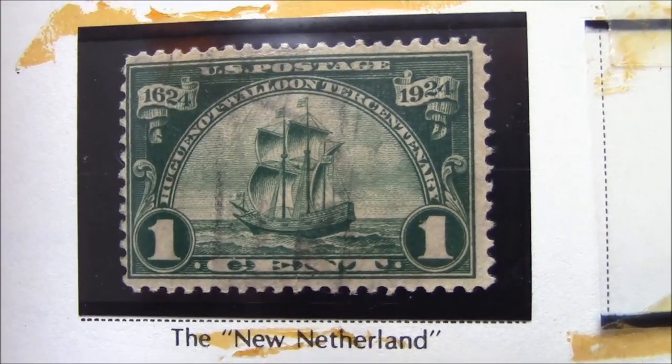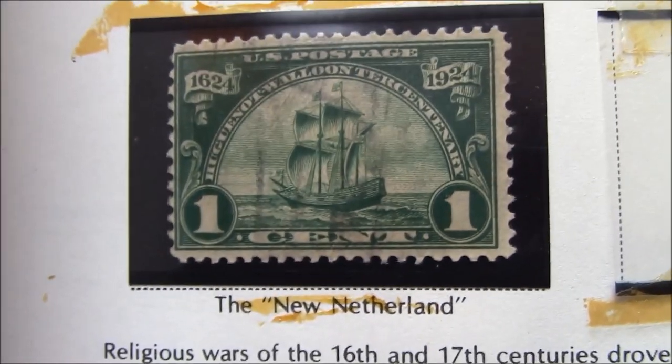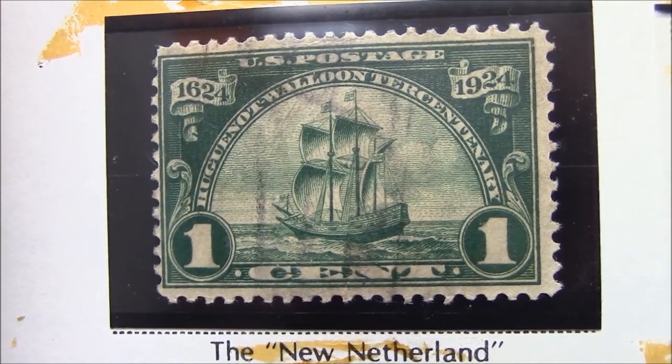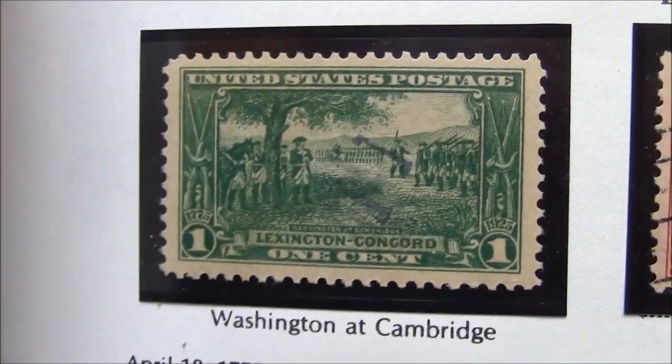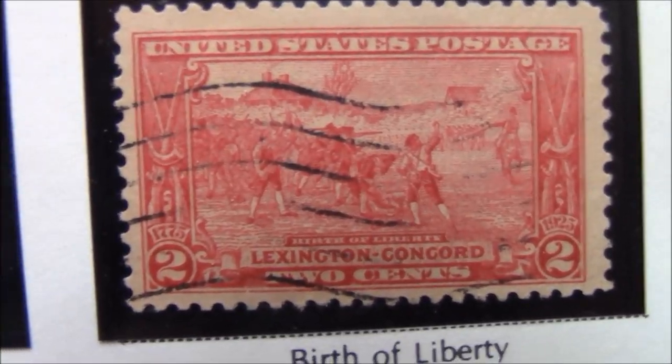Very attractive stamp. I love the coloring and the design of this particular issue. Very nice, showing the ship in between and the waves of the water on top. Very nice design. Lexington and Concord issue, beginning of the Revolutionary War. Very nice.